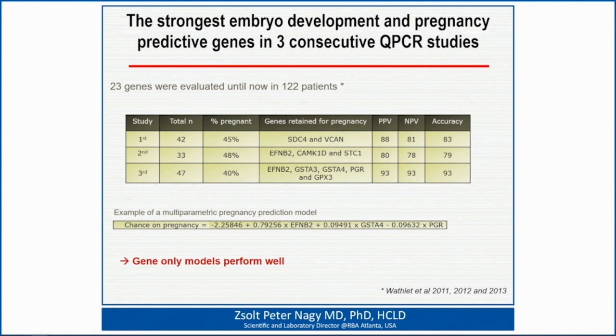Here in this slide, you can see three different studies, and the different genes whose expression they looked at. And all of these studies actually demonstrated that there was a very good positive predictive value and accuracy among those genes that were looked at for expression.